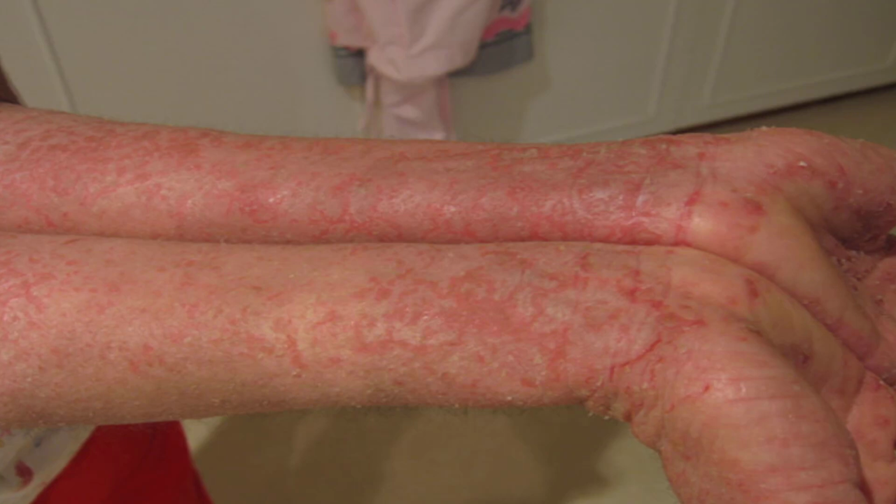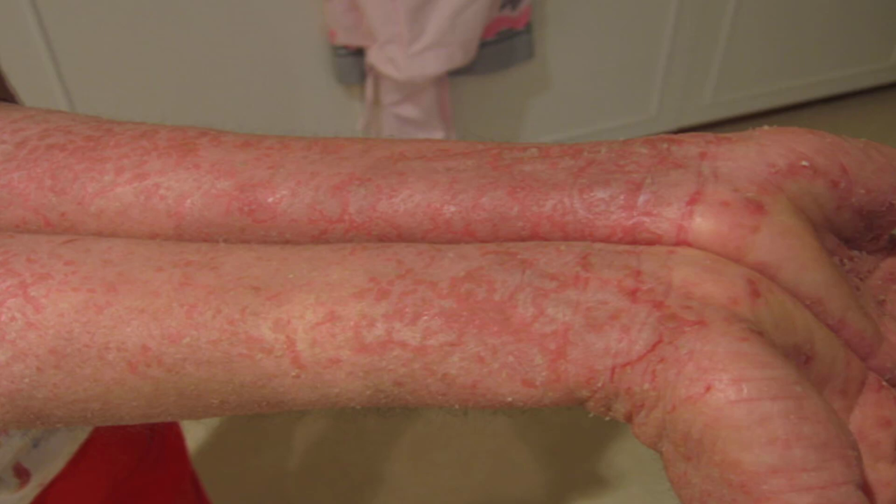Remove from the flame and let it cool down to room temperature. Strain and consume the drink. Repeat the process 2 to 3 times in a day.